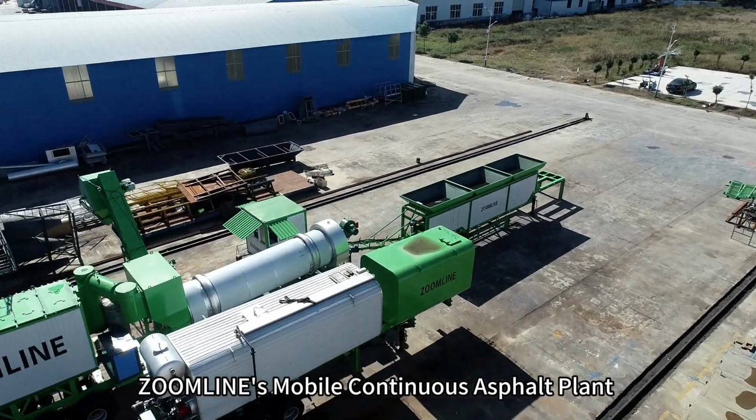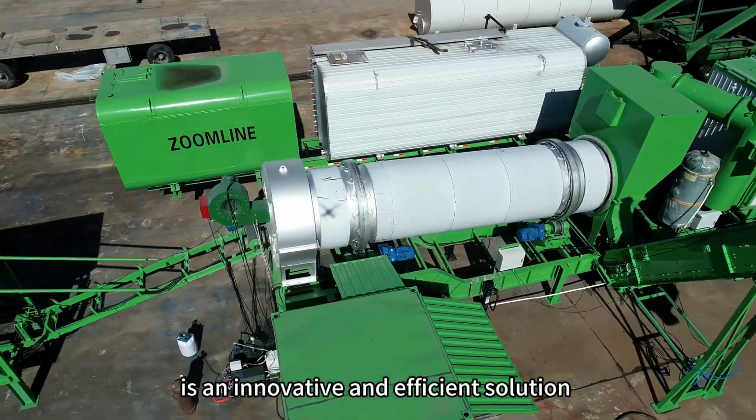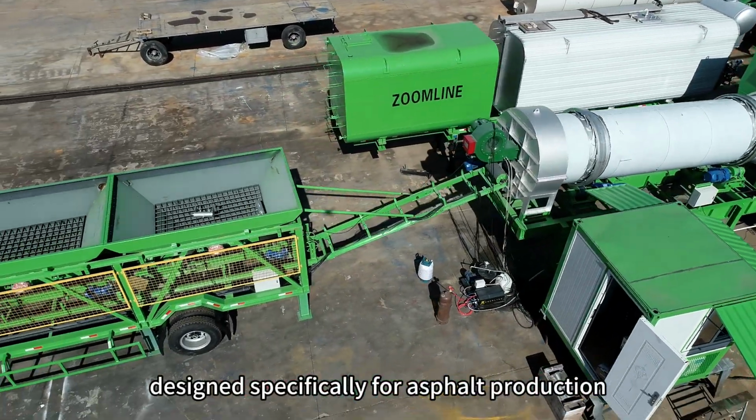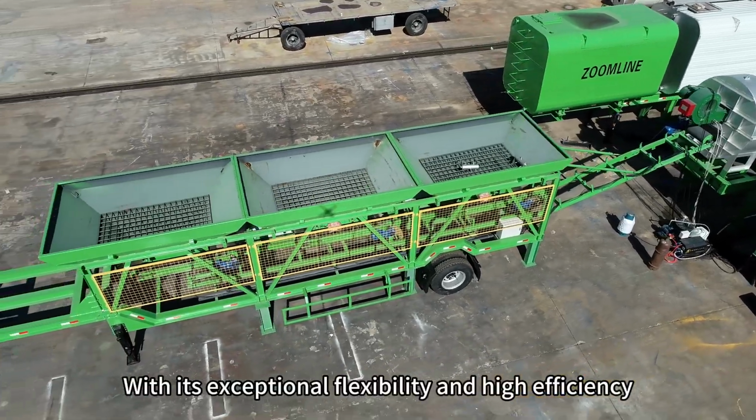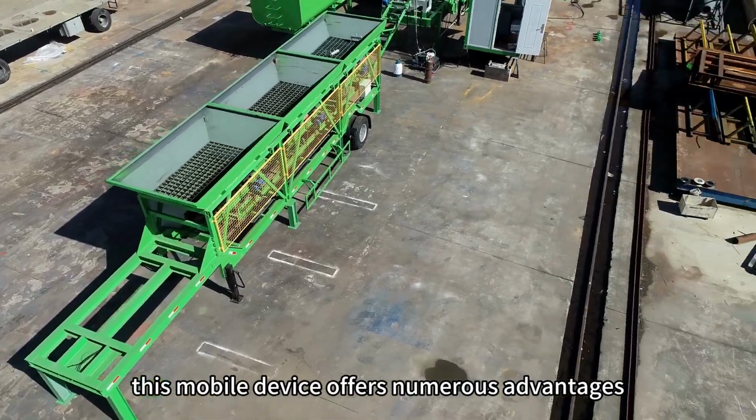ZOOMLINE's mobile continuous asphalt plant is an innovative and efficient solution designed specifically for asphalt production. With its exceptional flexibility and high efficiency, this mobile device offers numerous advantages.